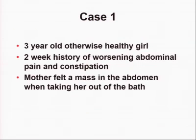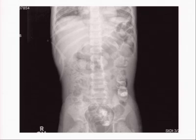So we'll start off with a case. This is a 3-year-old, otherwise healthy girl, and she comes in with a 2-week history of worsening abdominal pain and constipation. And the mom says she feels a mass in the belly when she's taken her out of the bath. So this is the x-ray that you get. A couple of things you can note. One is she's quite constipated, but then your radiologist tells you also at the lung base on the right, they think they see a pulmonary nodule. So this raises some concern.